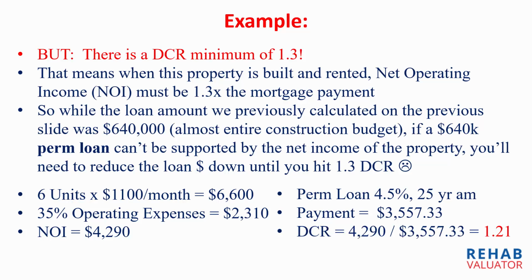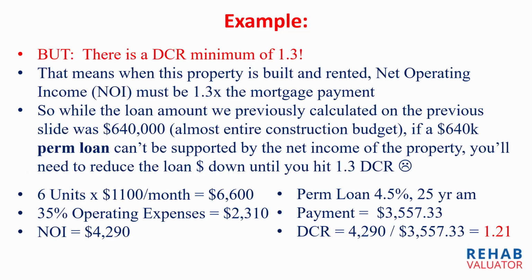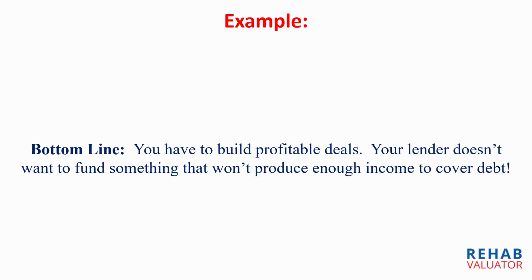And so if you take your NOI and divide it by your debt service, you're going to hit a 1.21 debt coverage ratio. Unfortunately, that's not enough. So you've got to bring your loan down from 640 and keep bringing that loan down until it hits 1.3 debt coverage ratio. All right, so bottom line is you have to build profitable deals. Your lender doesn't want to fund something that won't produce enough income to cover your debt.